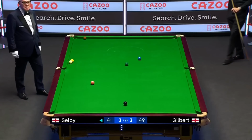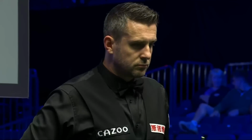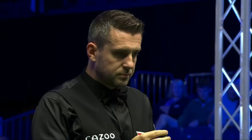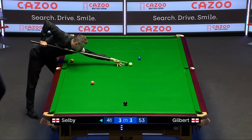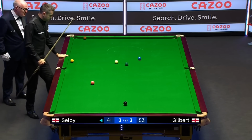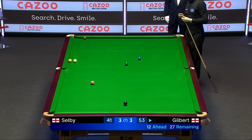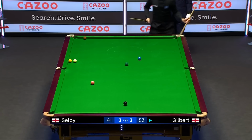Foul, a miss. Dave Gilbert. Oh, he missed that on the inside. That's incredible. But at least he's got the line. So you'd expect him to hit it this time. From there. Right, okay. A little bit more. Like Selby's advising the referee. Thanks. 12 points the difference now. This looks better. Yeah, good shot. Mark Selby hasn't potted a ball for 27 minutes, but he's still in this, 12 points in it. So we've had the battle on the last couple of reds now on the yellow.